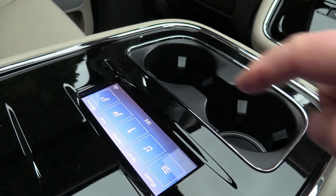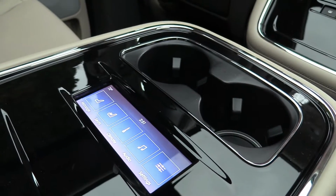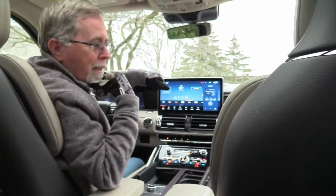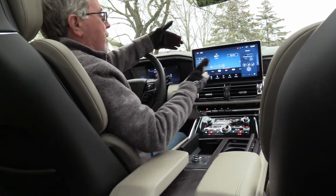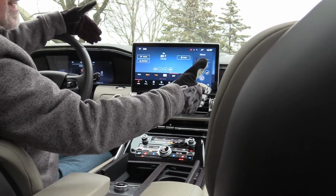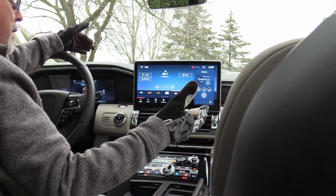And these are 30-way adjustable front seats. Can you imagine? We're gonna try and count all 30. Massaging, heated, cooled, all that good stuff. And Paul, how's that screen for us? Is that a reasonable size? Yeah, that's reasonable size. That's 13 and something. More than reasonable. Like 13.2 inches.